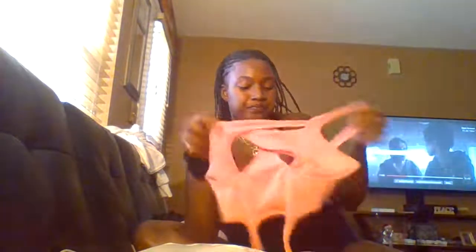Then we have this pink crop top. What is going on with it? Okay, so this goes like between the boobs, that's why. But we have this, and then it just has those little chains that hang down, or strings, whatever you want to call them. This is cute, another little clubbing shirt, period.